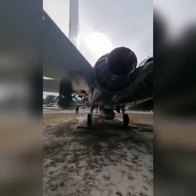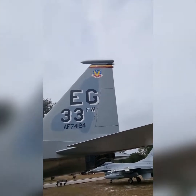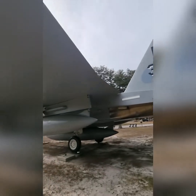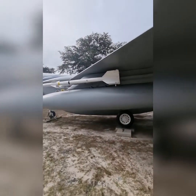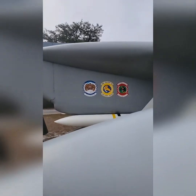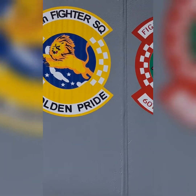You can spend half your day walking around out here looking at these planes. Gorillas, lions, and crows, fighting crows.